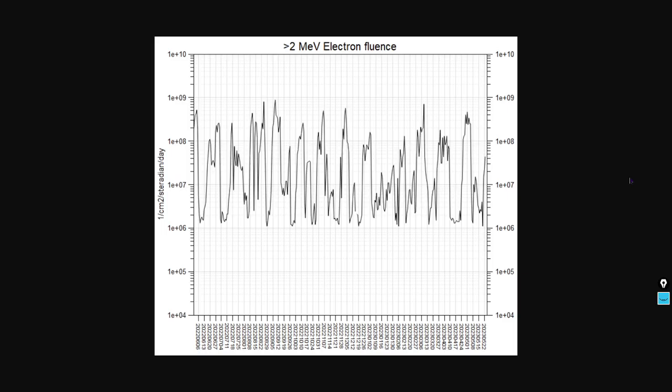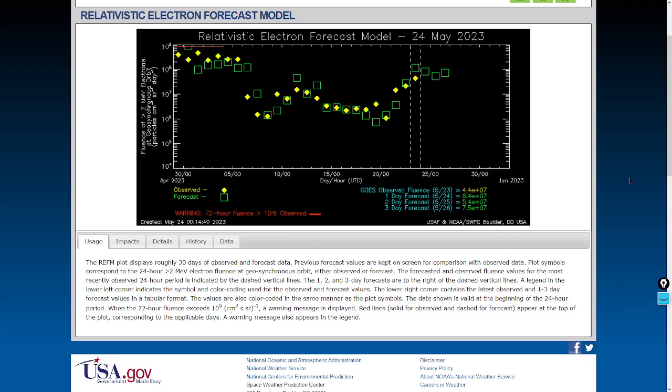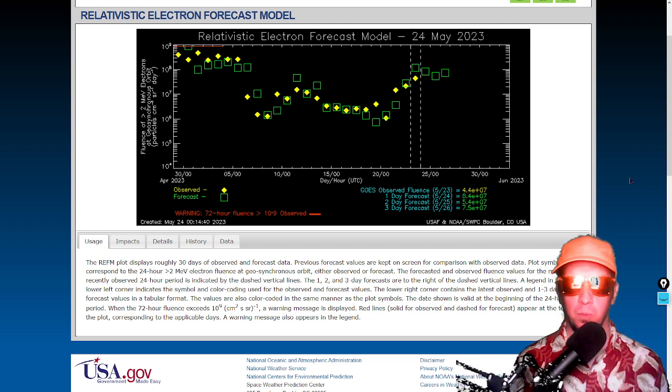There's the one-year graph to put all of that in context. That is a little bit higher levels than I was expecting. Let's see what NOAA was expecting. And NOAA was expecting actually even higher levels than this. So I would say if we do see indeed a coronal hole high-speed stream impact, we can expect to see these crater and be well below their green boxes, which are the forecast.